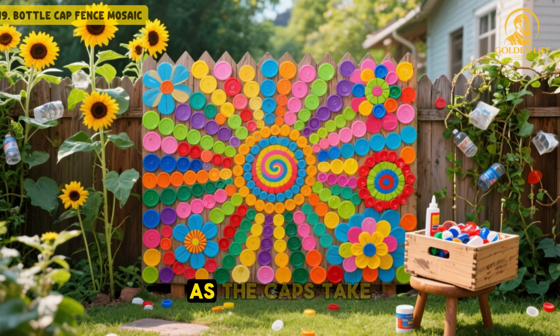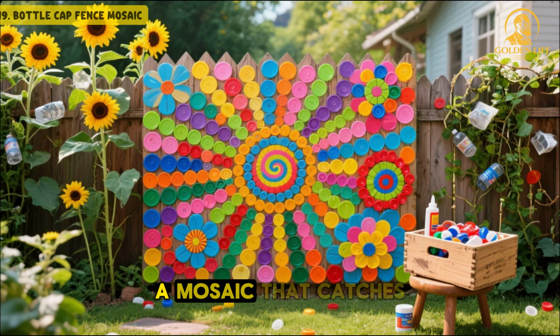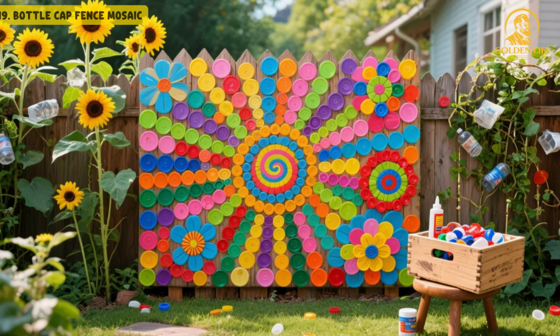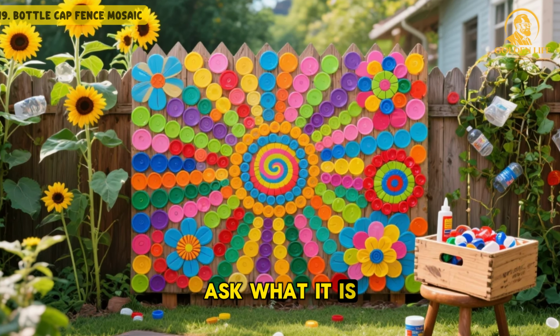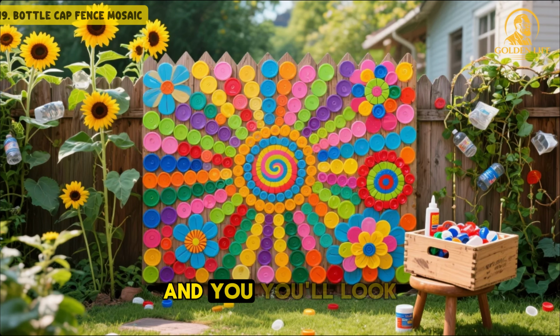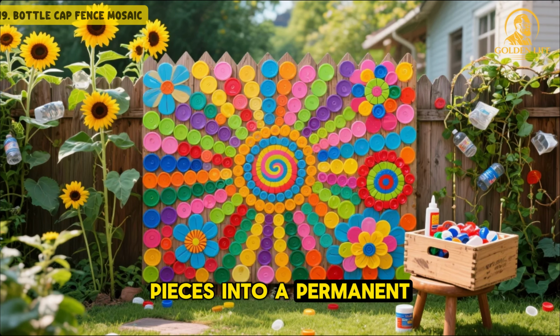to life. As the caps take shape on the fence, you'll begin to see something beautiful emerge, a mosaic that catches the eye and makes people smile. Neighbors may stop and ask what it is. Children might point at it with curiosity. And you'll look at it and remember how you turned everyday pieces into a permanent bloom.